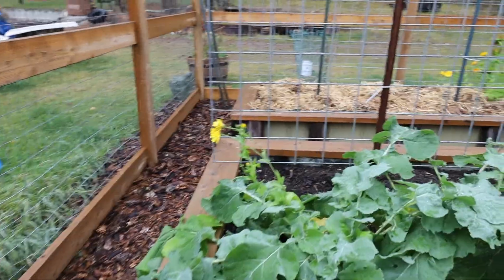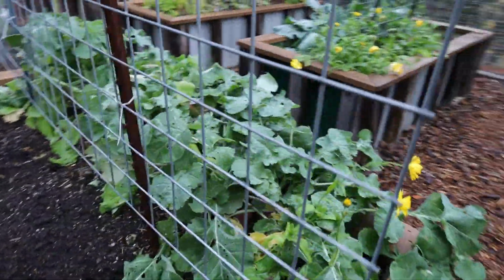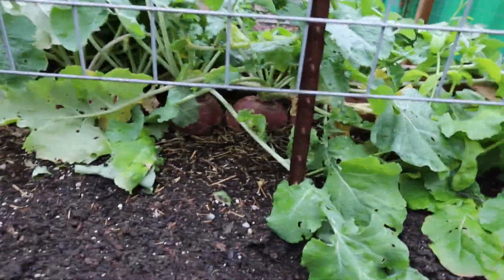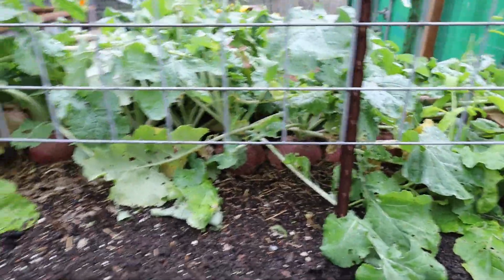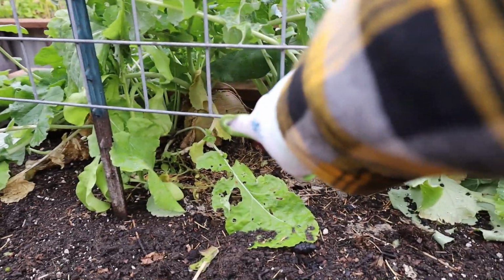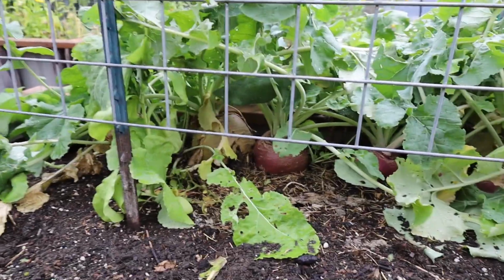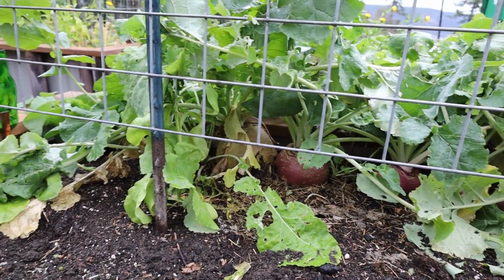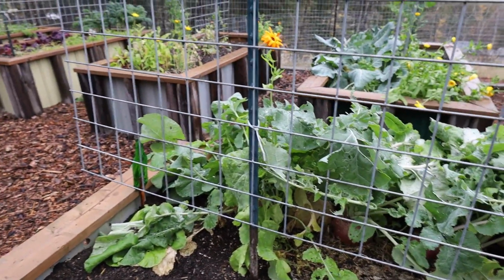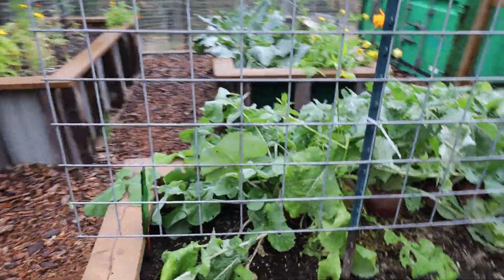More calendula. These over here are my rutabagas, but you can really see them if I show them from this side. Look how big those rutabagas are. And this one, that one right in there, is just massive. Again, rutabagas can handle the frost. They actually taste a bit sweeter once they have a touch of the frost.